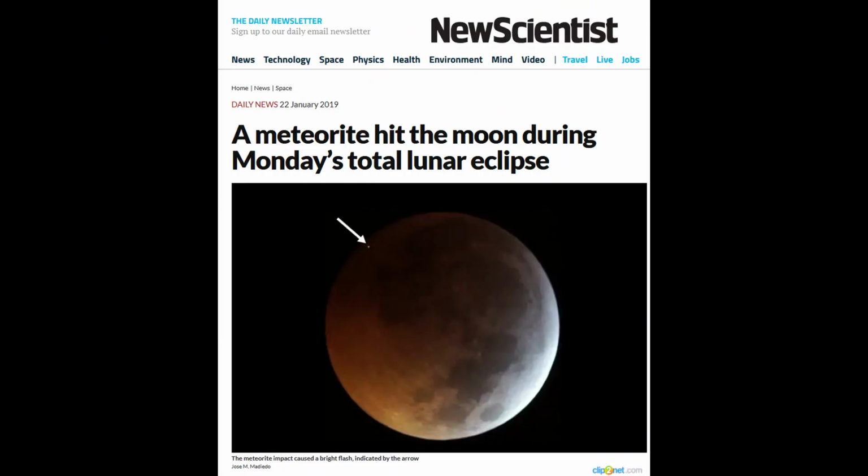The second story that caught my attention was really the lunar eclipse. I was all prepared to watch it. Unfortunately, on the day that it happened, the cloud cover was so bad, I didn't actually get to see it. But interestingly enough, there are certainly places around the world where you could see it, and someone was actually able to capture a bright spark on the moon, which indicated that the moon was probably hit by a meteorite during the lunar eclipse. So a very cool photo indeed.